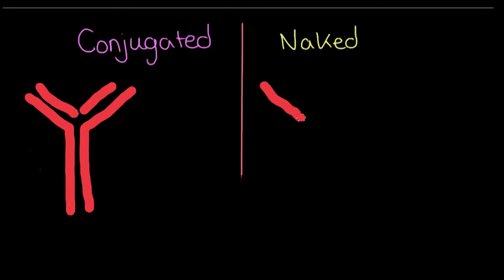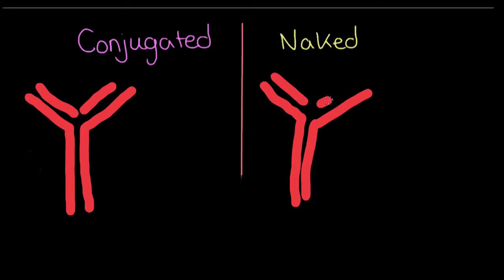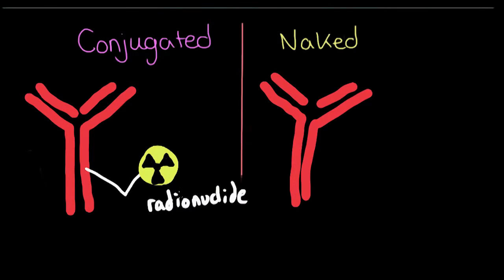There's the conjugated monoclonal antibodies, and there's the naked monoclonal antibodies. The conjugated MABs are actually just regular MABs attached to a radioactive substance, a drug or a toxin, just another element that enhances the therapy. But for now, we'll just focus on the naked monoclonal antibodies, just the antibodies itself.